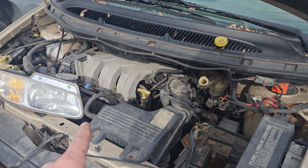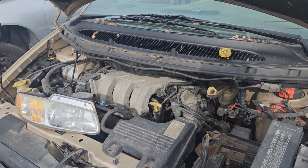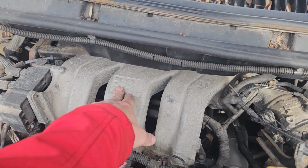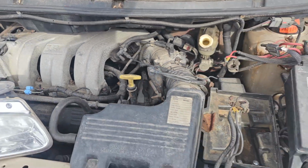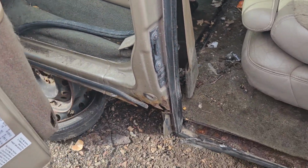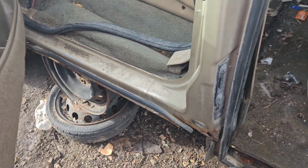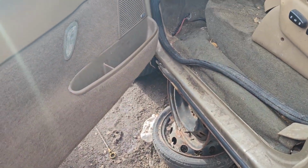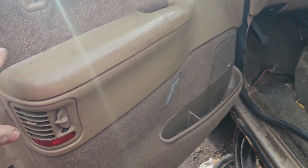Looks like we got a 3.8 liter in a Dodge Caravan. Yeah, this one's got a 3.8 liter upgrade in it. Look at that. We'll come back to that. So, inside, I see rust, and the floor that's there, somewhat. This is a gold speckled interior.